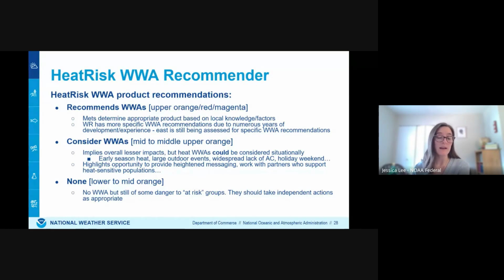For the recommends Wawa category, the meteorologist can use local knowledge and factors to then determine the appropriate product they might want to issue. And in Western region, they do have more specific Wawa recommendations, again, due to their numerous years of development and experience with the tool. The consider Wawa category implies overall lesser impacts are expected, but heat watches, warnings, and advisories could be considered situationally. This allows for considerations of situational changes in exposure and sensitivity, such as during early season heat events or major outdoor events, holiday weekends where more people are expected to be outside, if there's a lack of air conditioning in your area, or if there's widespread power outages.